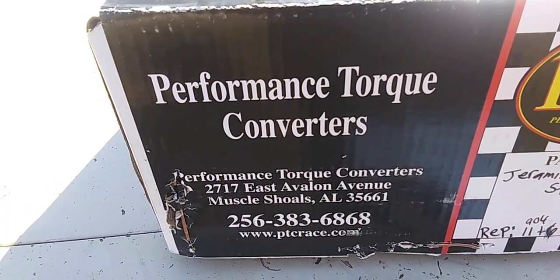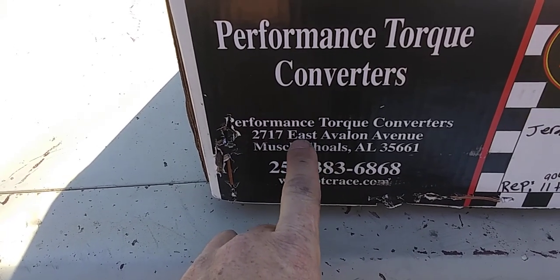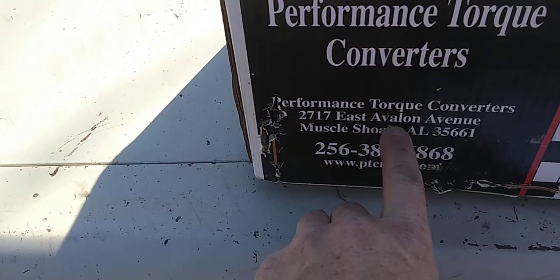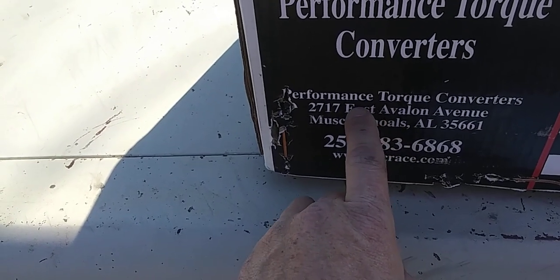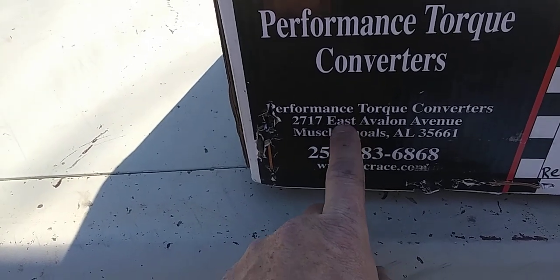torque converters from out of, as you can see down here, East. If you decide to send something to them, make sure you put the East in there. Avalon Avenue, Muscle Shoals, Alabama. Otherwise it won't get delivered to the proper address down there. If you leave that out, they have to change it. I let them know on their email website that the East part was missing, so they get that corrected.